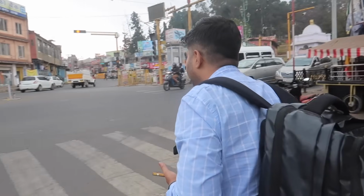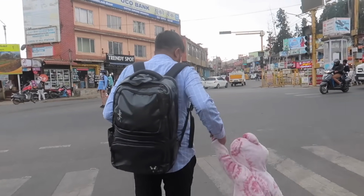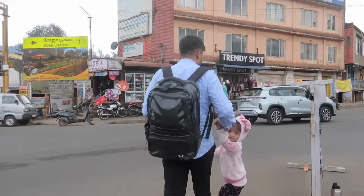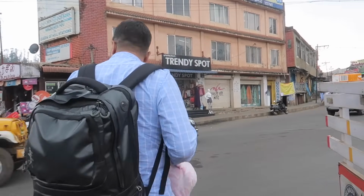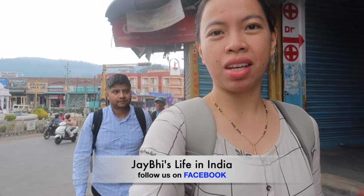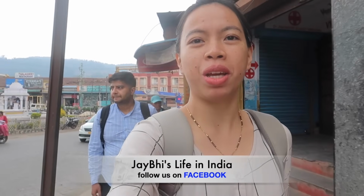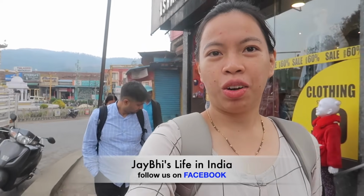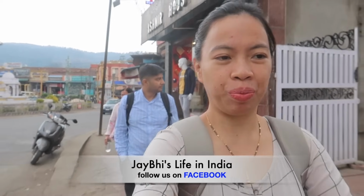So now we are going towards the railway station. Let's go! 24 minutes by walk papunta sa railway station. We have 1.7 kilometers or 24 minutes time to walk towards Uti railway station. We have a train to catch from Uti to Konur ng 5 p.m. and now it's just 3:30 in the afternoon.